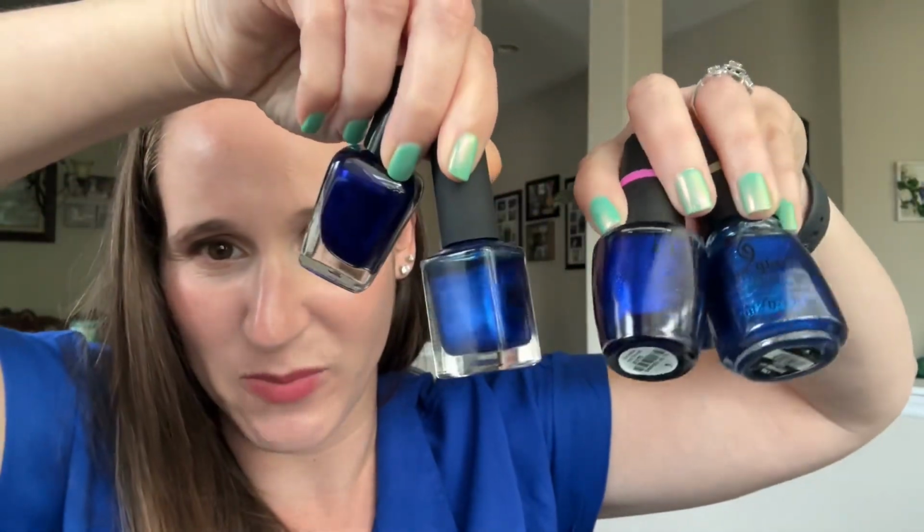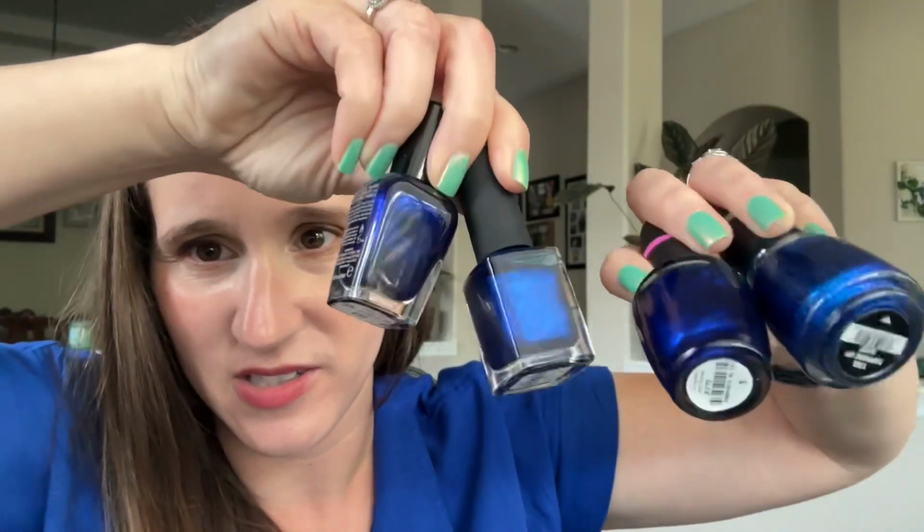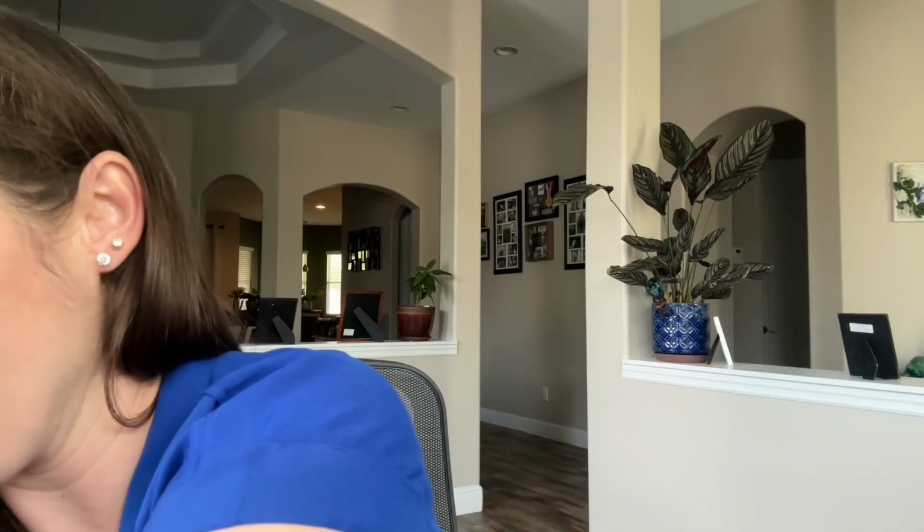For sentimental reasons, I'm gonna go ahead and keep it. Okay, then we have Zoya's Jen. This is actually looking very similar. All of these are kind of looking very similar. Maybe I should do a comparison. All right, I'll compare these 4. I'm feeling like I don't want to get rid of any of them, but I'll at least compare them.